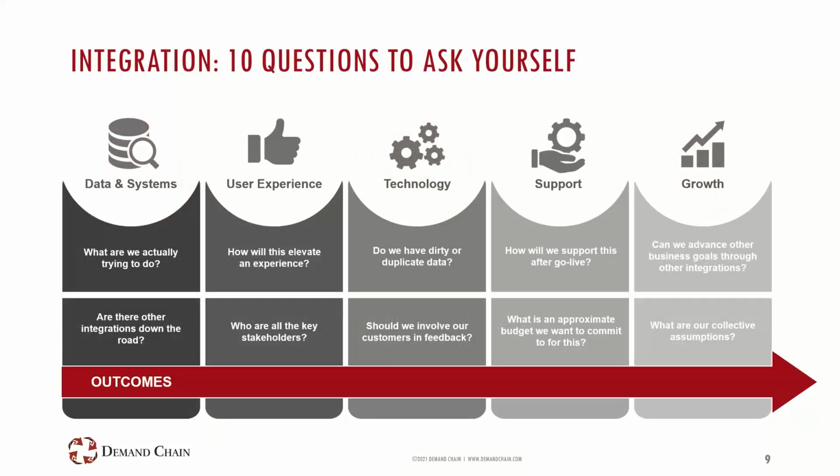Now you know how DemandChain thinks about integrations. Before we even start coming together, you need to have some real talk with your business. We classify these discussions across a number of areas: data and systems, user experience, technology, support, and growth. The actual question list is definitely a little more intense than you're seeing on the screen here today, but this slide showed you some of the big ones.